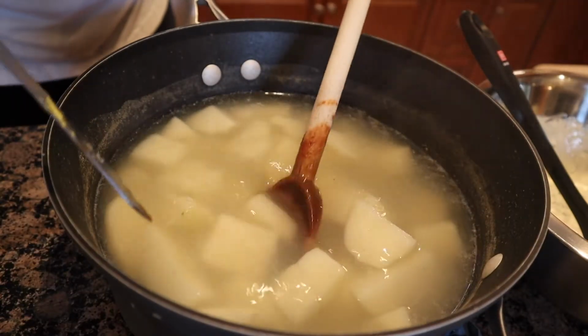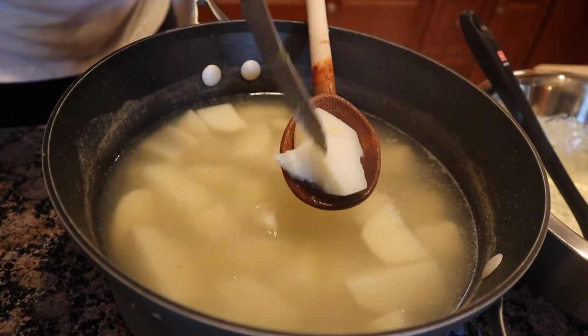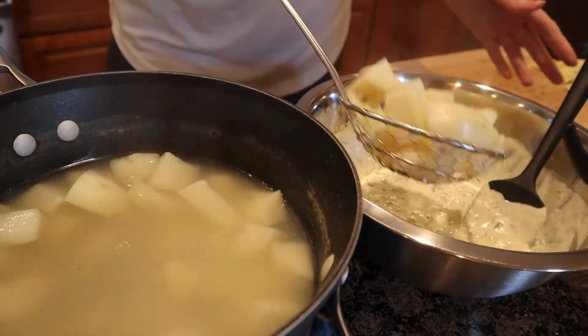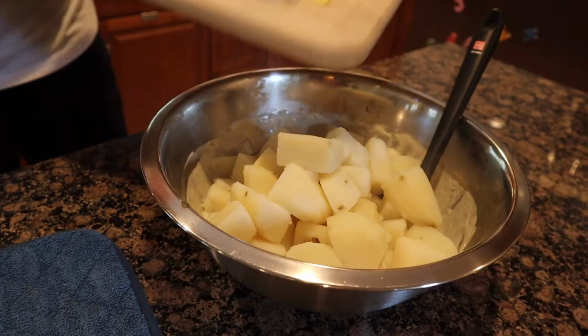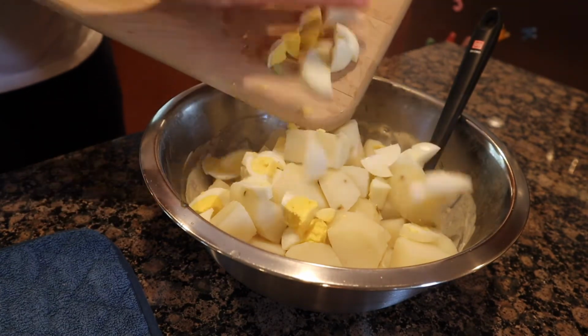So this is what I'm looking for. They'll get a little banged up when I mix it, but I want the knife to go all the way through. So that's what I'm looking for. And I am just going to get these into my dressing while it's still hot. That's the way I like to do it. And I also just chopped up a hard-boiled egg, so let me add that.